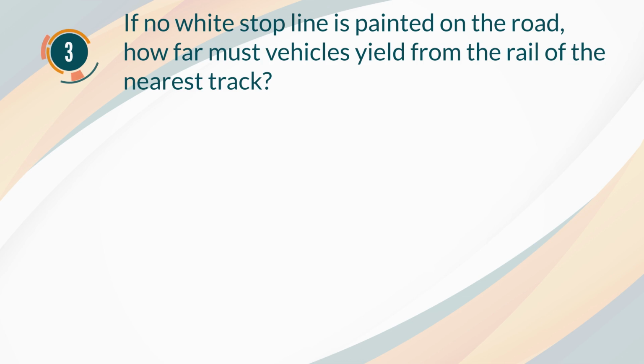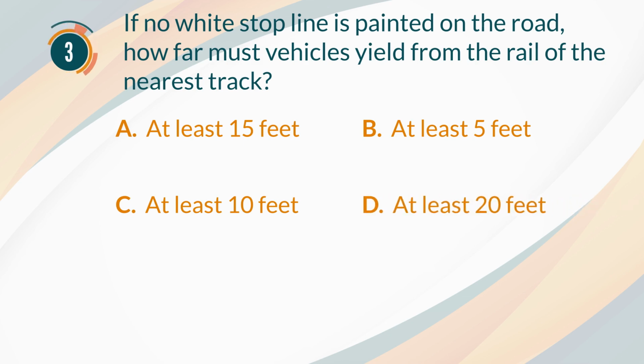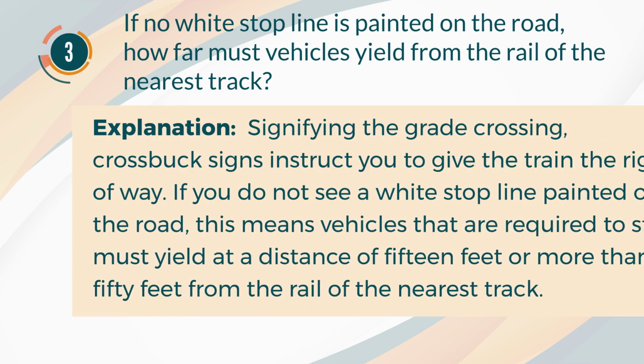Number 3. If no white stop line is painted on the road, how far must vehicles yield from the rail of the nearest track? A. At least 15 feet. B. At least 5 feet. C. At least 10 feet. D. At least 20 feet. The correct answer is A. At least 15 feet. Explanation.